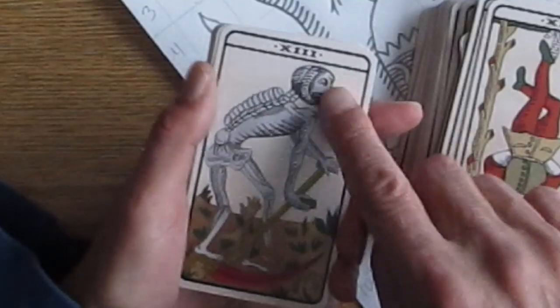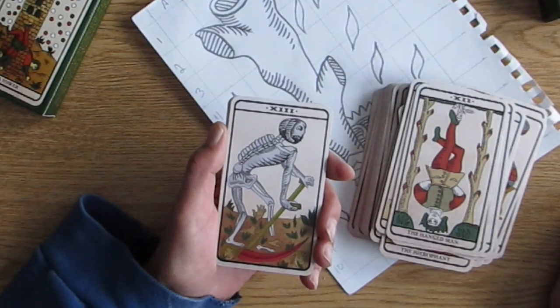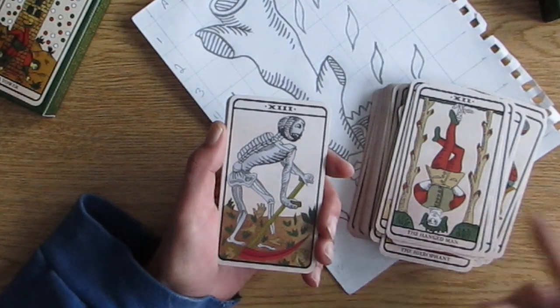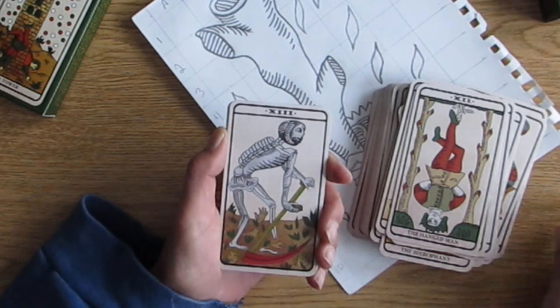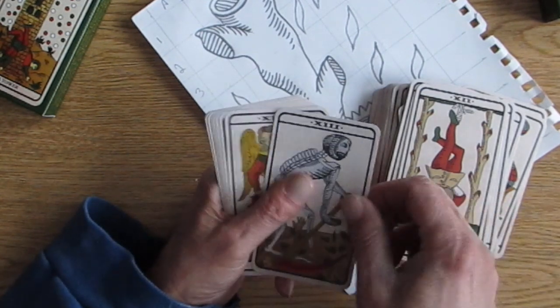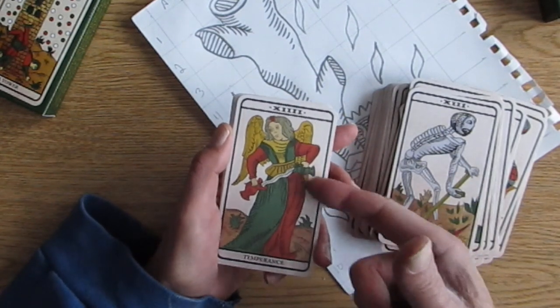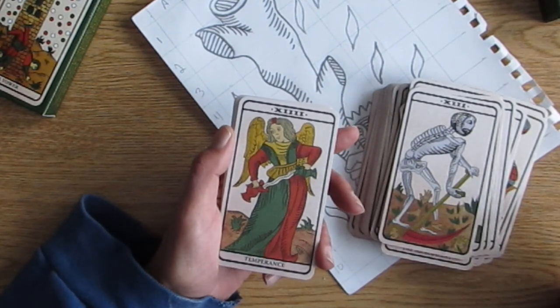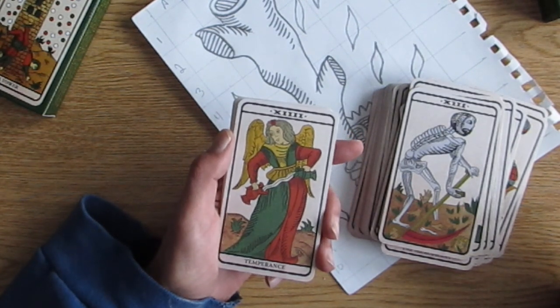Death, I took the nose off of Death. I didn't like him having a nose. Skeletons don't have a nose, and he has a nose on the standard deck. Also had to draw a little bit more hip in because it's a wider card now than the old look. Small little things. The bottom of the wing on the traditional deck is missing, so I put that in there.